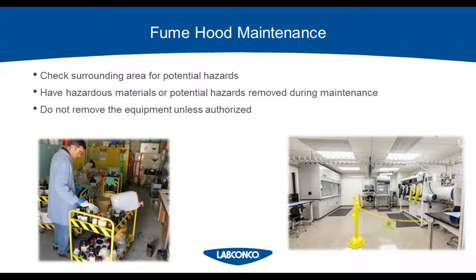Additionally, if you've got equipment around the hoods, making sure that those pieces of equipment can be moved and can be safely evacuated, and just having general situational awareness and knowing what's going on and what needs to be done so that you can properly maintain the hood without disrupting the laboratory area.